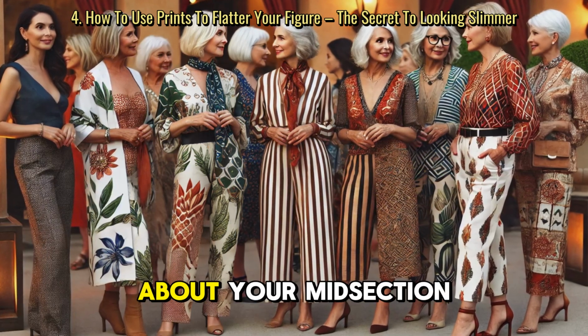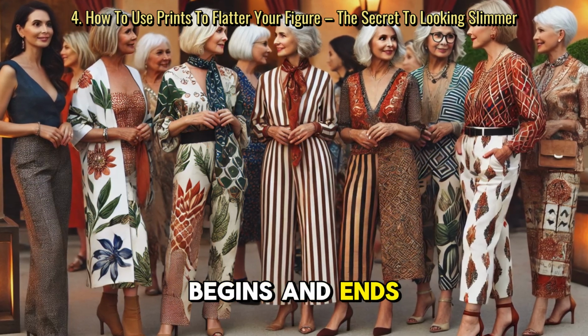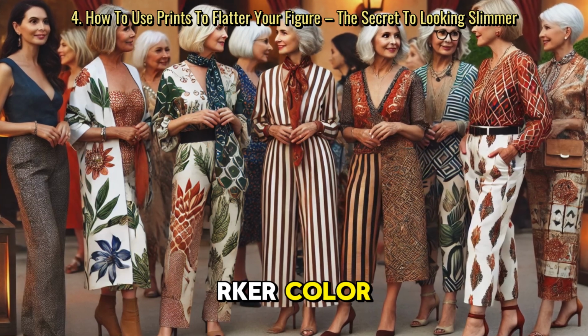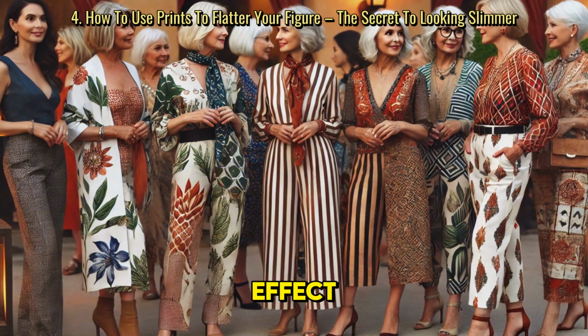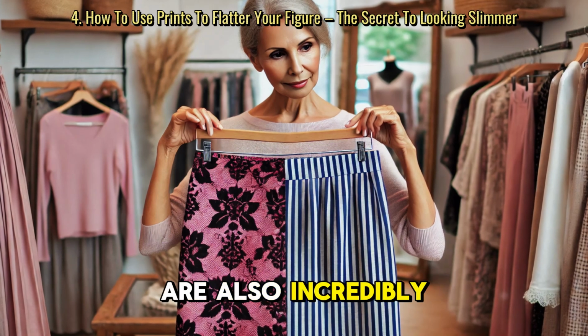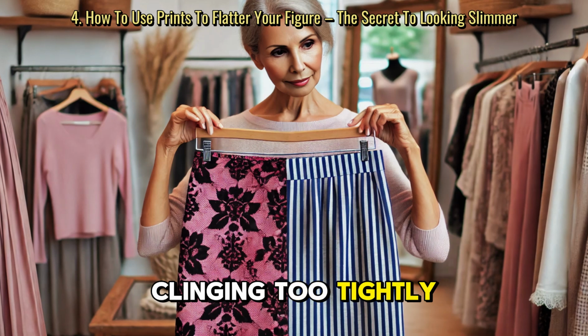If you're concerned about your midsection, the key is where the print begins and ends. A blouse with a print that gradually fades into a darker color around the waist can help create a natural contouring effect. Wrap dresses with diagonal prints are also incredibly flattering as they define the waist without clinging too tightly.